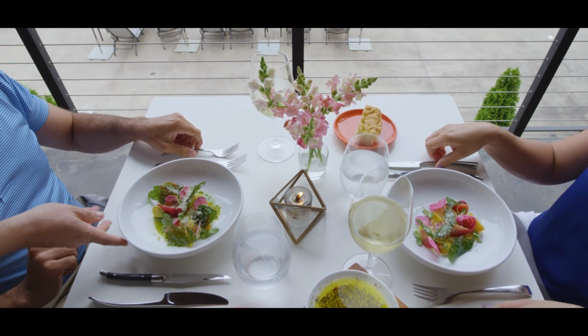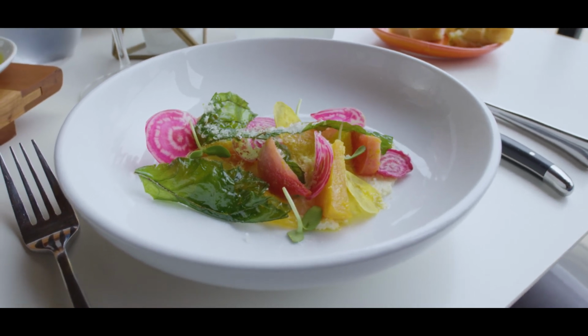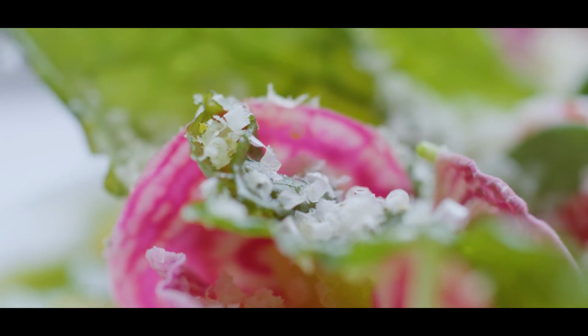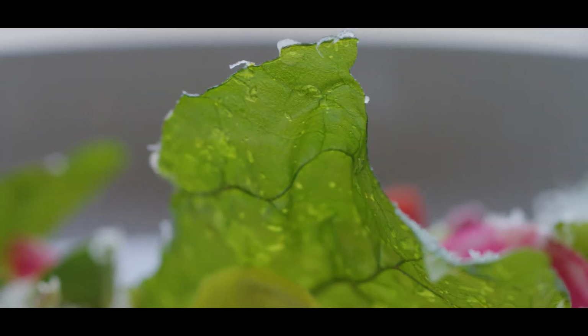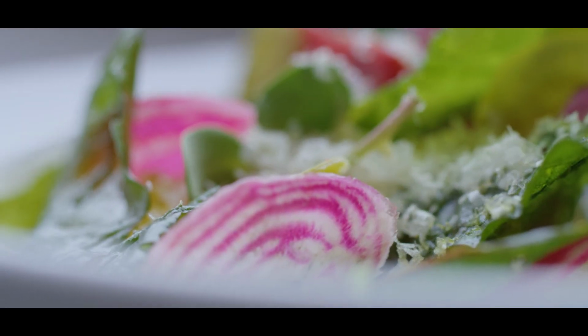This is a privilege. Not everybody is able to work directly with their farmer. It's more of a responsibility for us now because we are given these whole plants. We want to show respect to the people that grew this, and let's showcase this ingredient.